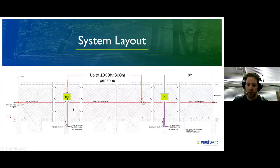The way that we detect cutting and climbing is by the frequency of vibration on the fence. We detect sharp frequencies or impacts on the fence that are usually associated with cutting, climbing, and jumping the fence, and we ignore and filter the low frequency movement of the fence that is usually associated with winds, with small animals, and with weather conditions.